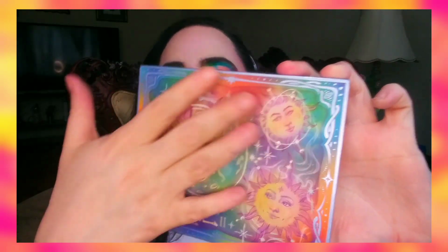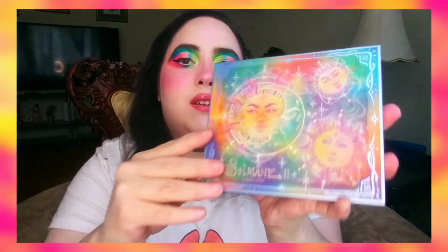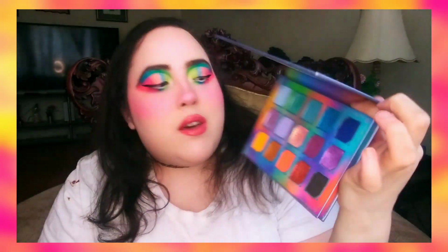See the sun, look how gorgeous the design is. Like, wow. And you can feel it. It's so nice. In the back, it's really stunning. And look how beautiful this is. You have daytime, nighttime. You have glitzy sparkly shades in here because they're beautiful.